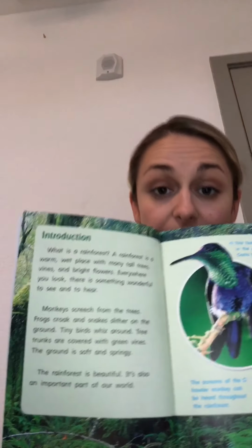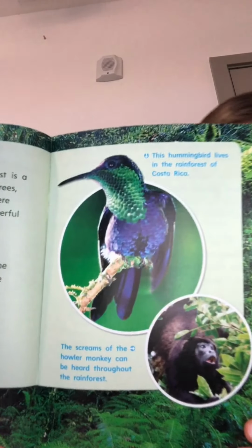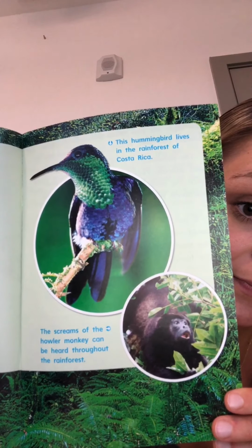It's also an important part of our world. The hummingbird lives in the rainforests of Costa Rica. The screams of the howler monkey can be heard throughout the rainforest. There's the hummingbird and the howler monkey. Look inside. The rainforest is home to many plants and many animals. People live in neighborhoods near the rainforest too. They all need the rainforest for food and for shelter. If you flew above the rainforest, you could not see the ground. This is because the trees form a huge green umbrella over the forest. This is called a canopy.